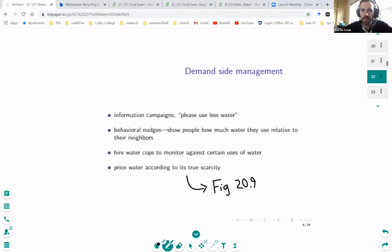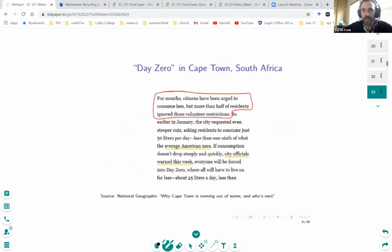On the demand side, there's information campaigns, which are just kind of pleas from the authorities to use less water. There's an example of this in South Africa when they were forecasting that they might run out of water. They never actually did, but it was a concern, and they were gauging their water supplies very closely, and in some cases urging, like this article says here, urging their citizens to consume less.